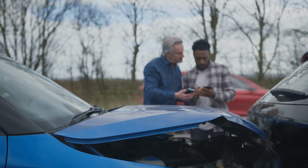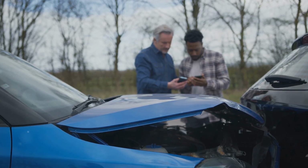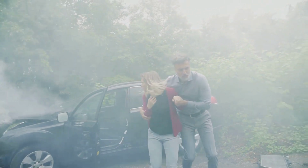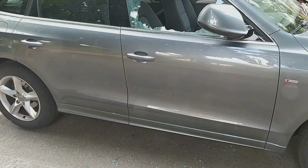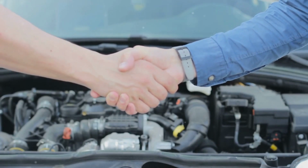Now here's the kicker, and listen closely. Collision insurance isn't required by law, unlike liability insurance, which most states mandate you have. However, if you're leasing or financing your car, your lender will likely require it. Think of it as their way of ensuring they're not left holding the bag if your car resembles a crumpled napkin. It's like when you lend someone your favorite sweater. You kind of expect it back in one piece, right?